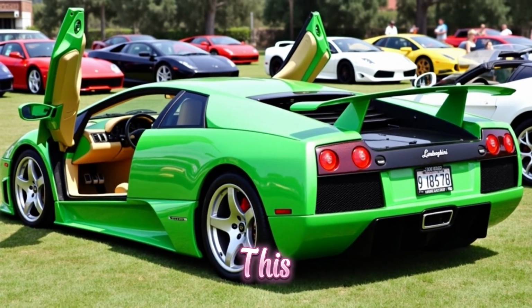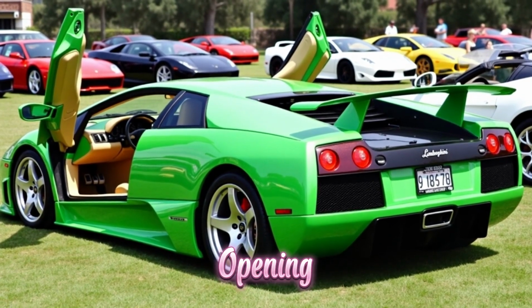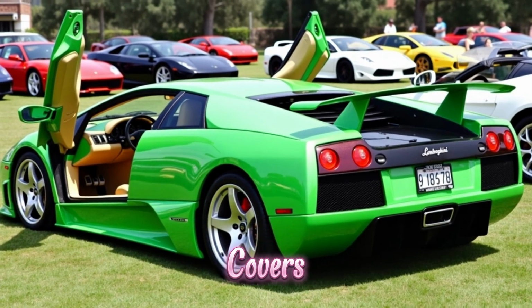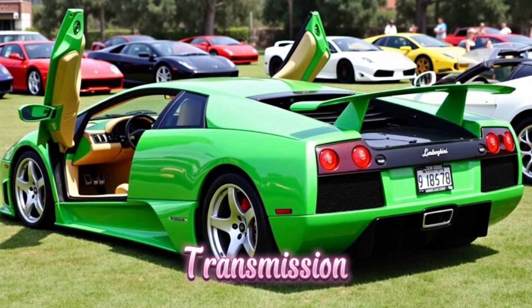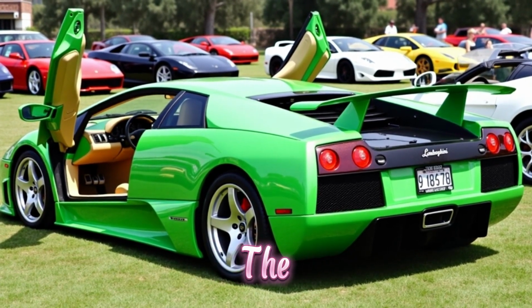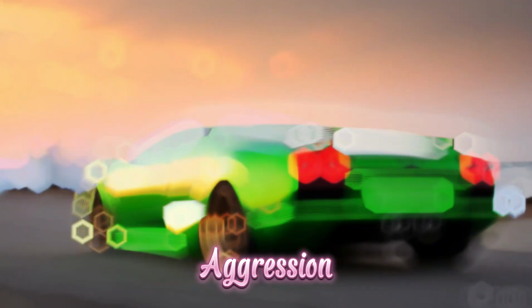The interior of this Murciélago continues the theme of Italian elegance. Opening the scissor doors reveals a cabin adorned in cream-colored leather that covers the seats, the transmission tunnel, door panels, and lower dashboard. It creates a beautiful contrast with the green exterior, lending an air of sophistication to a car known more for its drama and aggression.